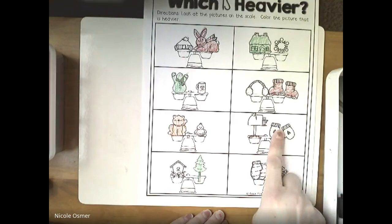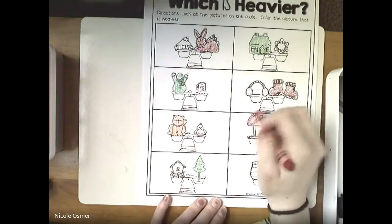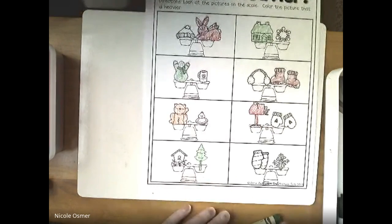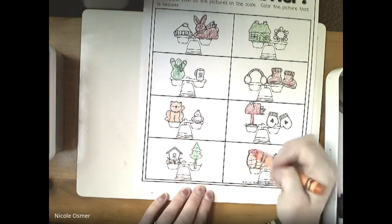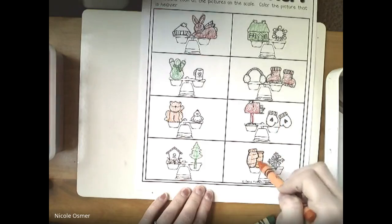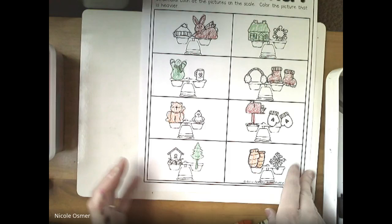Mailbox or mittens? Mailbox is heavier. Mittens are usually pretty light and fabric, so they don't weigh very much. We don't want to have heavy hands weighing us down. And it looks like another pair of mittens and a snowflake again. Right. The mittens are heavier than a snowflake, so it's trying to compare something light like mittens even to a snowflake. Those are probably going to be heavier than a little tiny snowflake that could fall on our mitten or our head. All right, give yourself a star for that one.